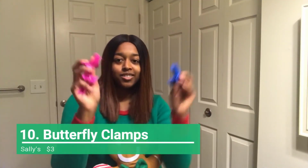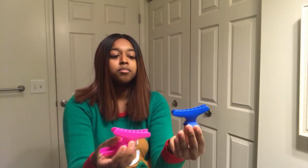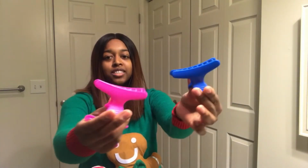These little guys. What are they? Alligator clips? I'm pretty sure that's from electrical engineering, like wiring and stuff. They call them alligator clips. So whatever you want to call these, just hair clips.